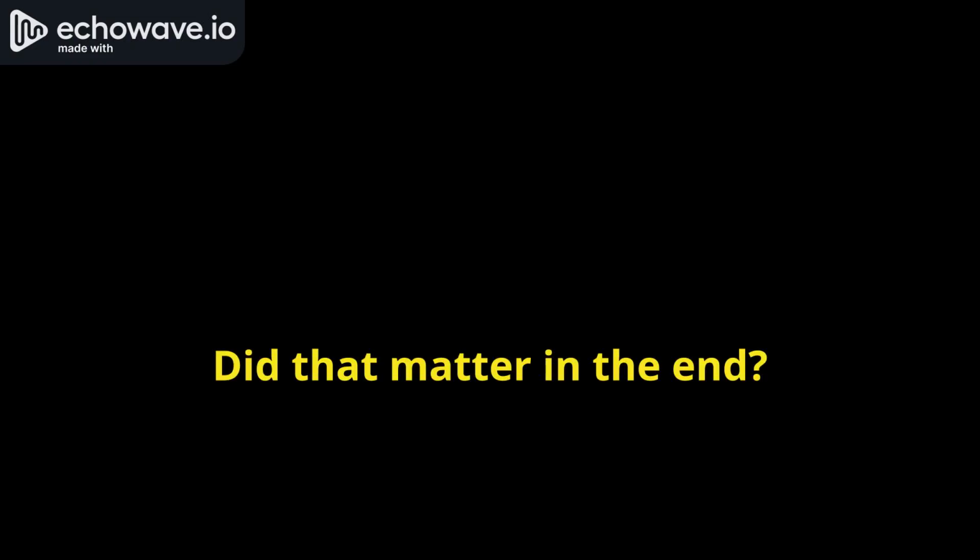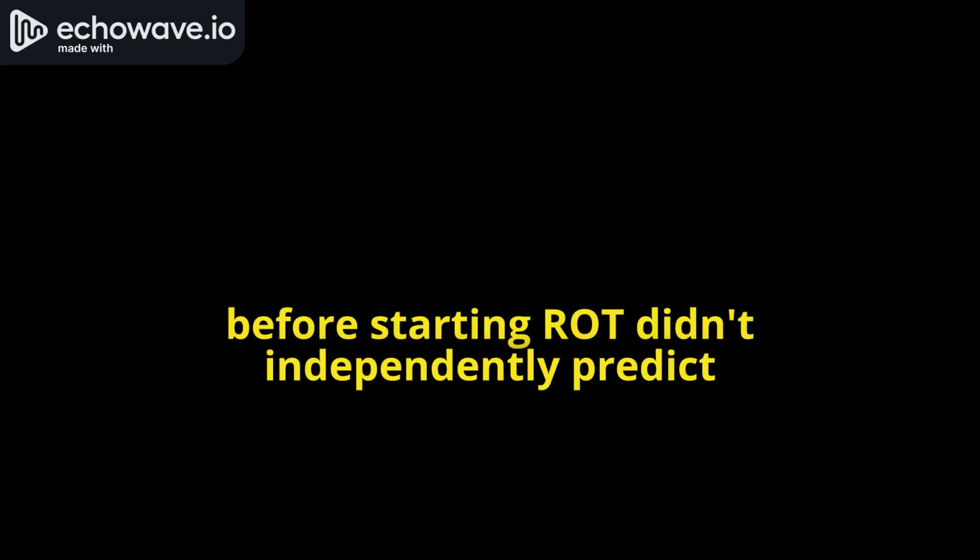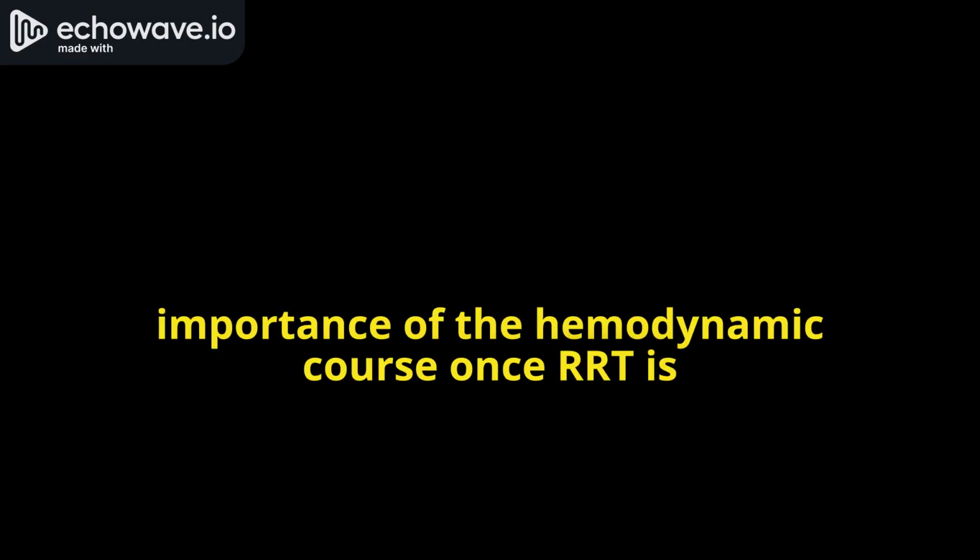What about needing pressors before RRT? Did that matter in the end? Interestingly, no. In their adjusted models, needing vasopressors before starting RRT didn't independently predict in-hospital mortality. Huh. So it really zeroes in on that period after dialysis starts. It seems to, yeah. It really highlights the importance of the hemodynamic course once RRT is actually underway.